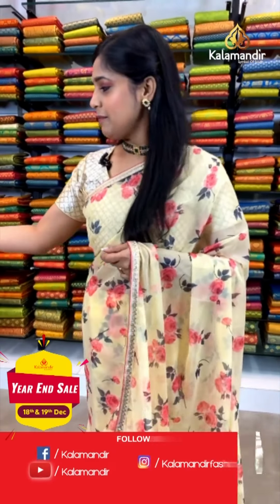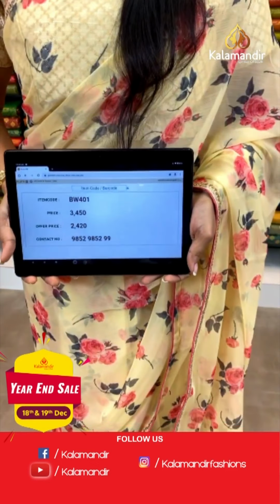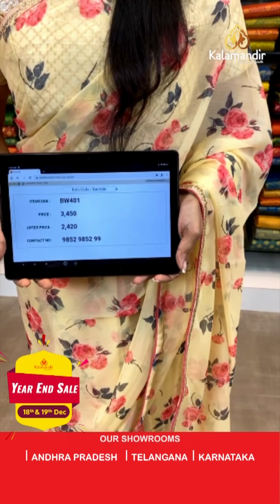So let us check the pricing details. Saree code is BW401, actual price 3450 and offer price is 2420 rupees.